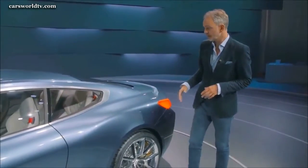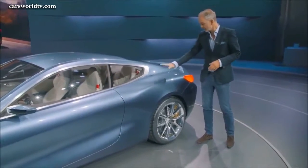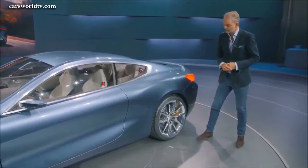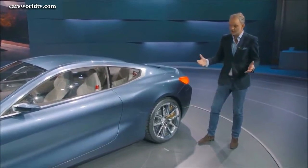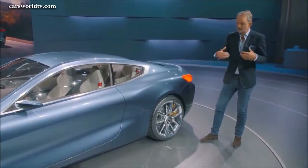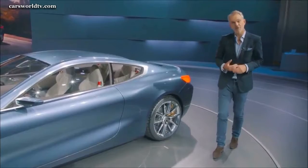Towards the rear then, you notice that the passenger compartment grows narrower, and that allows for a very, very broad shoulder, very strong muscular rear wheel arch, and all of this is a very clean approach to our form language, but one that can illustrate very high emotion nonetheless.